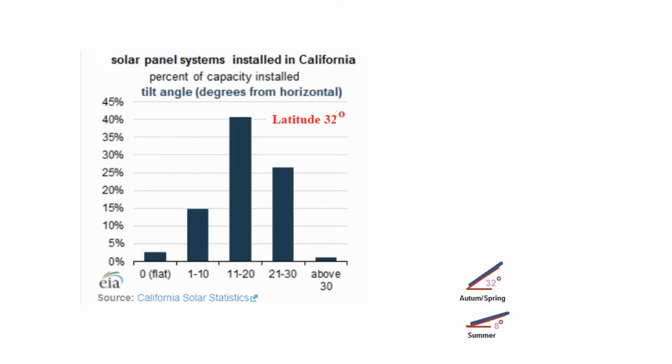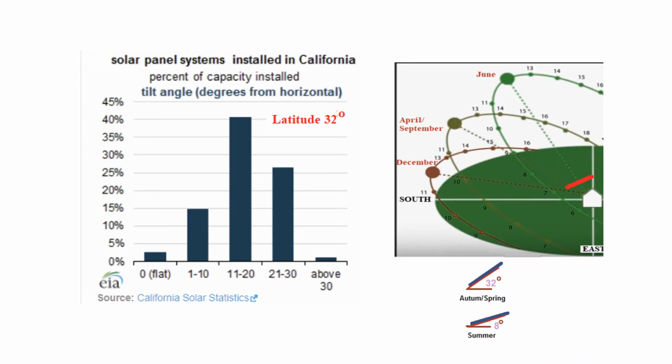Because if you see from here, during the summer this angle is low, like here it is 8 degrees, and the load is more in summer, so we want to extract maximum power during summer, and that is why we want to keep the angle as close to the summer angle. So the summer angle is 8 and the autumn and spring angle is 32, so the panel should be in between these two places to extract maximum benefit, keeping in view the four seasons.